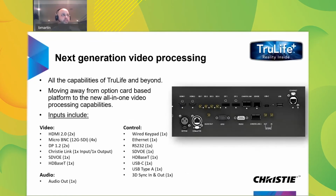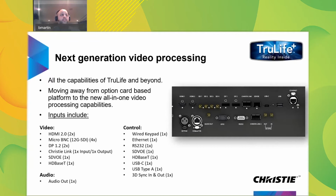So let's talk a little bit about the next generation video processing. It has all the capabilities of TrueLife and more. We're moving away from the option slot base that we've had for a lot of our products in the 3DLP product line, and we're just giving away all the connectivity to our customers. So I'm going to walk everybody through that. You're going to see it's got 2 HDMI inputs. This is HDMI 2.0, so you can do 4K 60 on a single HDMI cable.